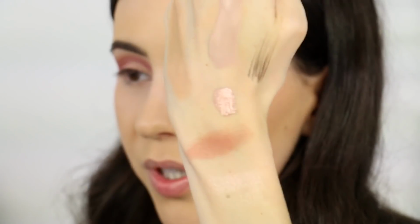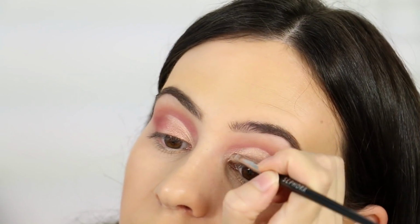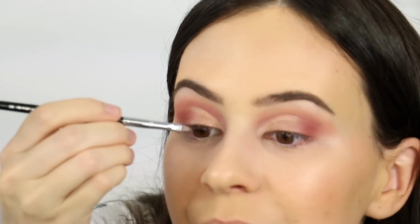Let me just swatch on my... Oh, this is really pretty. Look at this. I can totally try and use this to do a line, right? It might not stand out because it's kind of close to the other shade, but let's try it anyway. Yeah, we can't tell. You can barely tell that it's there, but you know what? I know it's there. That's what matters.